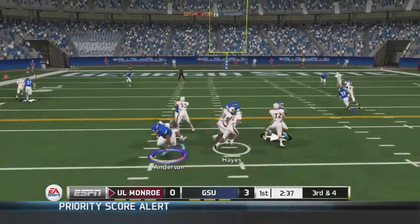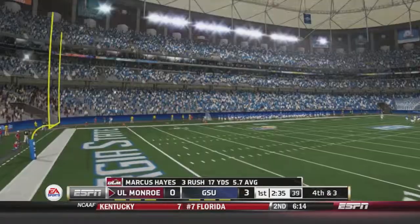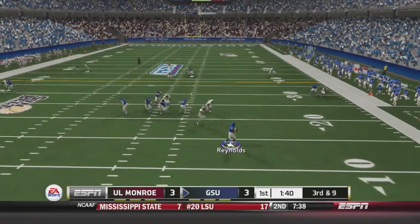Another 3rd down and 4. The handoff goes to Hayes, and he'll be caught up in his own lineman there. Goes down, and they would have 4th and 3 and settle for a field goal. This game's tied at 3 apiece here late in the 1st quarter.